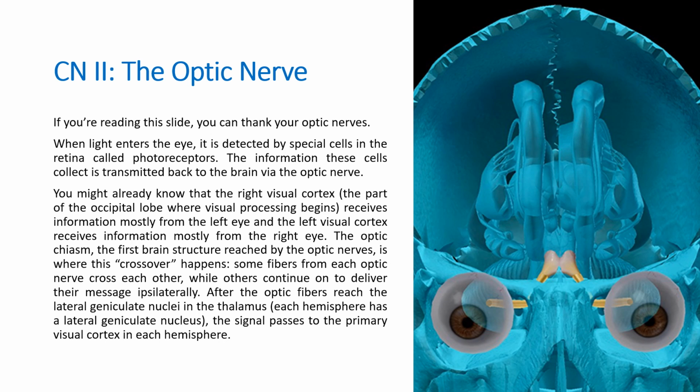After the optic fibers reach the lateral geniculate nuclei in the thalamus, each hemisphere has a lateral geniculate nucleus. The signal passes to the primary visual cortex in each hemisphere.